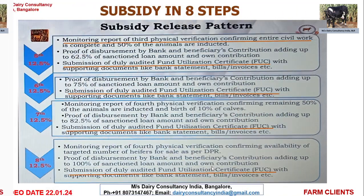Then if you go to the next slide, you will find that they are again talking about third physical verification. And the same thing, bank and beneficiary contribution adding up to 65% is the disbursement that has to be there, and submission of the audited fund utilization report with the bank statement, etc. So things have to be very crystal clear from the bank side, from the applicant side and from the NDDB side. So similarly, the 6th installment, 7th installment and 8th installment.